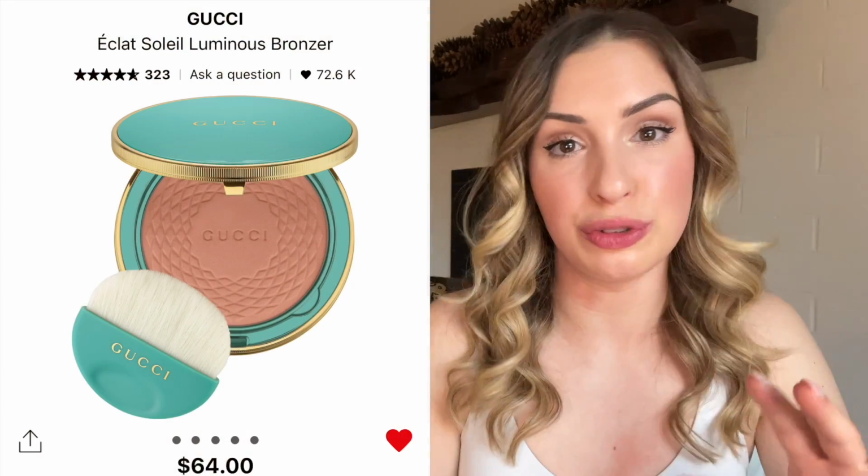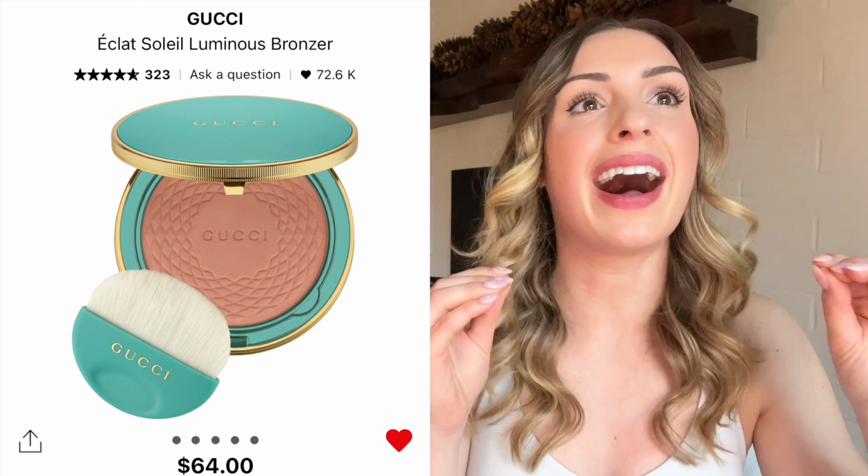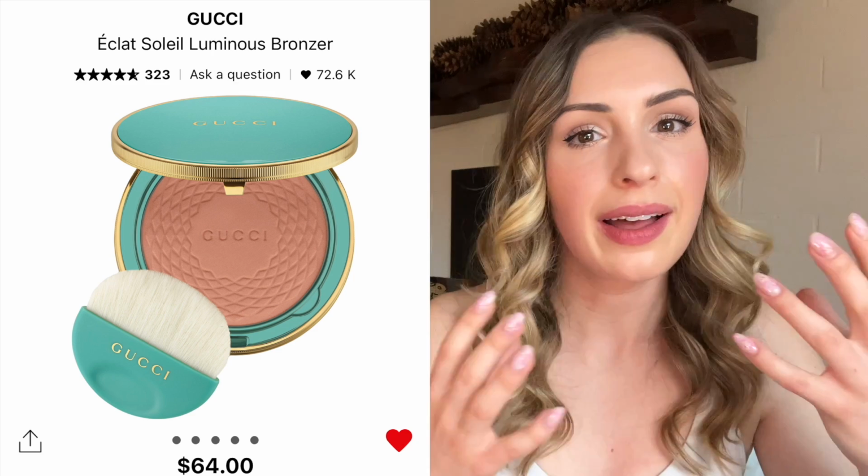Bronzer and contour. This was so hard. Again, check out my shopping guides because there are a lot more bronzers and I almost feel like I'm choosing between my children here, but up first I have the Gucci bronzer. I mean, aside from the beautiful packaging, I really like the velvety and blendable formula of the Gucci bronzer.